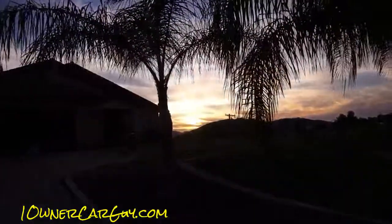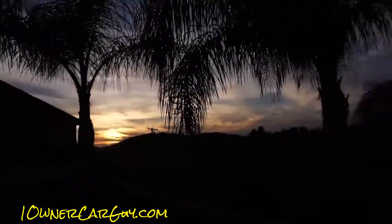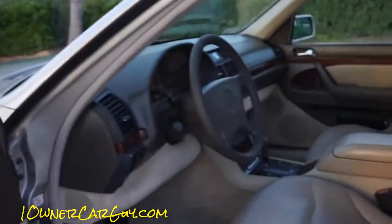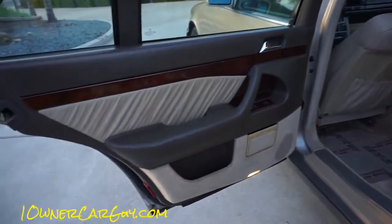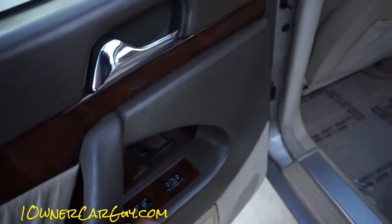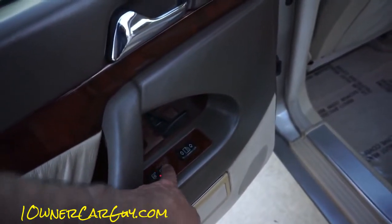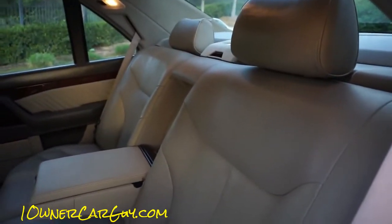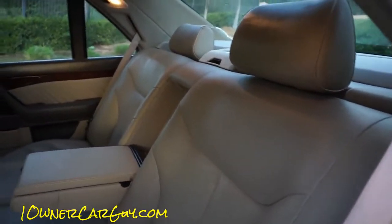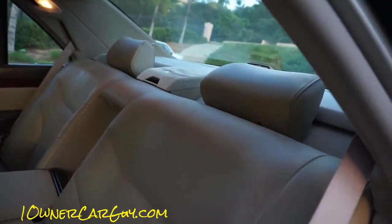Look at that nice sunset. Sorry about that. Going messing around. You're in a car review. Big back seats. And this one actually has the heated rear seats. And reclines. And that's when the thing over there starts working a little better, the headrest. Did this one? Do that from back here.